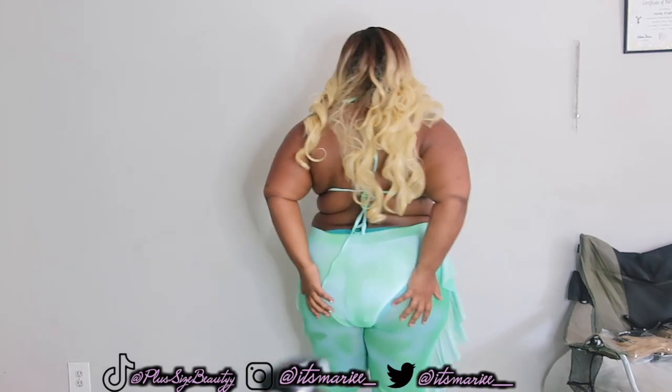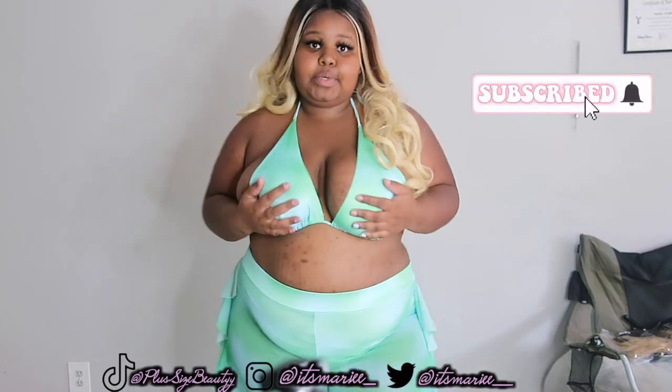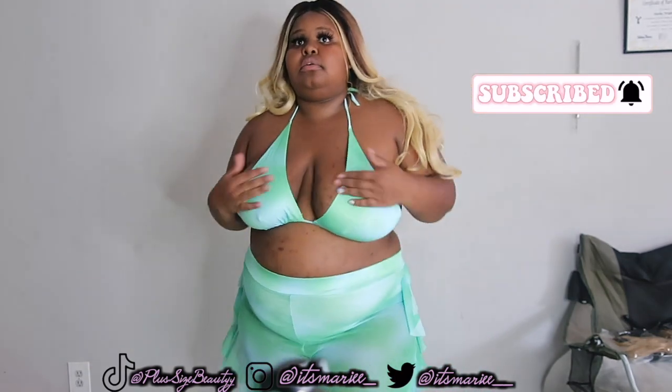Like, it's so cute. I'm covering up, y'all, because I got underwear on. So you might see my little panty line. But yeah, this is super, super cute. I don't know, this top has to be tight at the bottom. Because as you can see, I got big boobs. And I need my boobs to be secure. But for the most part, absolutely love this.